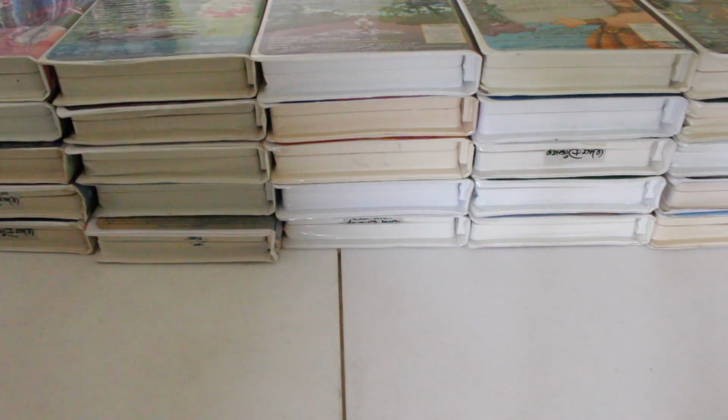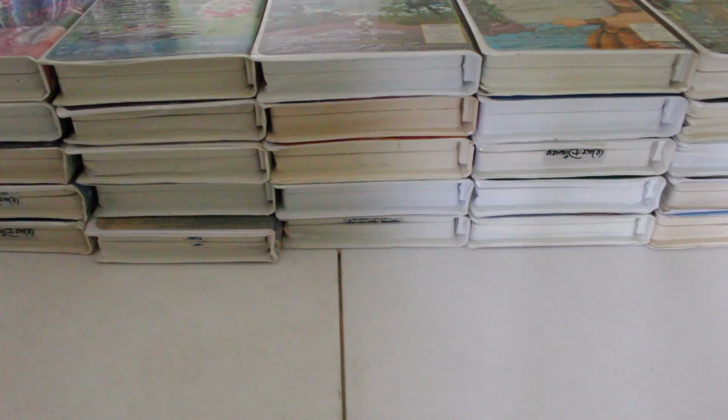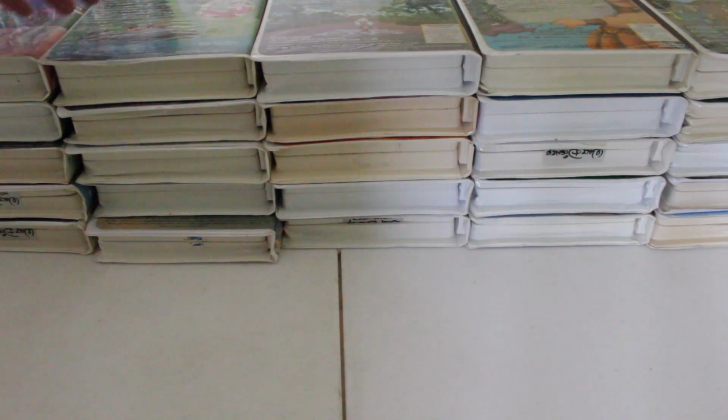And VHS is a cool format. It's one of my absolute favorite formats next to DVD and Blu-ray. VHS is such a cool thing. Plus, it was from my childhood. I grew up with VHS. That's the only way I could watch movies.